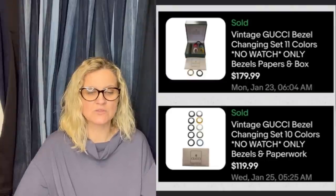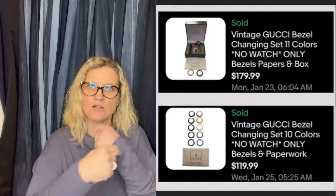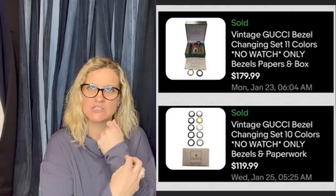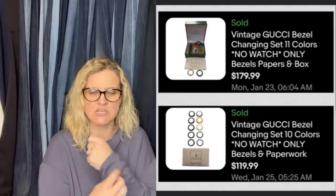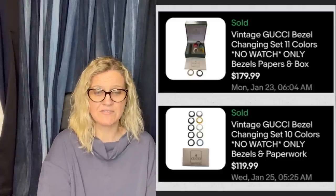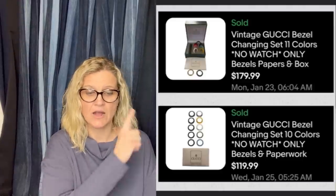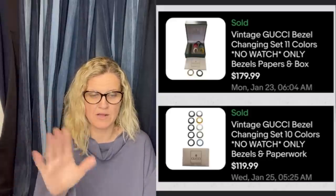Only the bezels, no watch. So they are the Gucci bezels, like the color changing, like you can change the band or the bezel. They're not color changing, but you can clip them on and off. So yeah, $179 for this one and $119 for that one. No watch, just the paperwork and the box and the stuff.